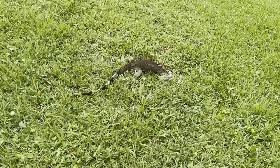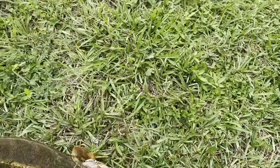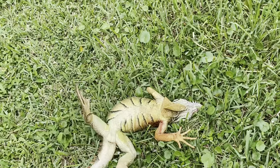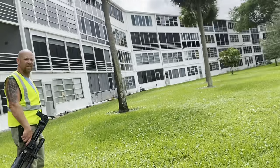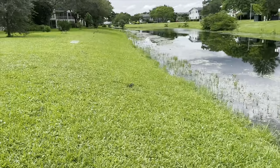Look at this thing. Did I miss him? No. See how he's missing a whole hand? Yeah, I did see that. As soon as he flipped him over. Oh, yeah. Try a gator in there or something. There's definitely gators in here, boys. Definitely.